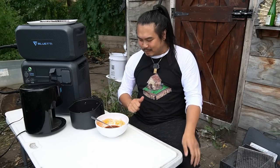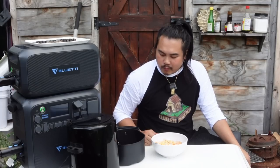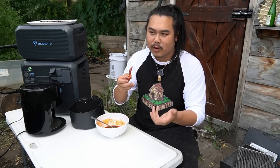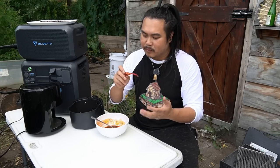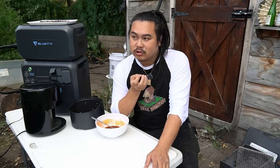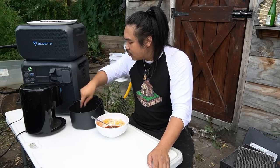That's so good. Holy crap. Wow. Yeah, it tastes just like crawfish, similar to shrimp. And the entire thing is edible. It's crunchy. It has a nice, natural sweetness. Oh my God, this is so good. Holy crap.